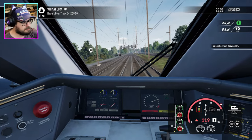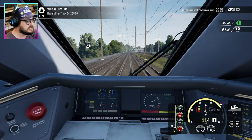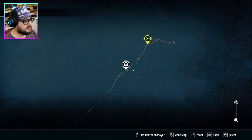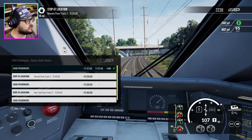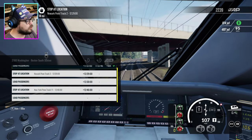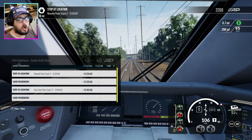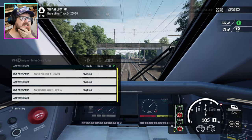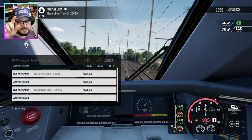We'll slow down just a little bit more, because the speed limit has changed once again. We've got 18 miles to go until we get to our destination. Look at that. Like halfway there, I think. In fact, if we look at our timetable, we've got to stop at location, load passengers, and then stop at New York on track 11, and then load passengers. So we actually have two more stops. I don't think I'll be going to New York in today's video, but I might save that for maybe a live stream or something. I think that's a good idea.